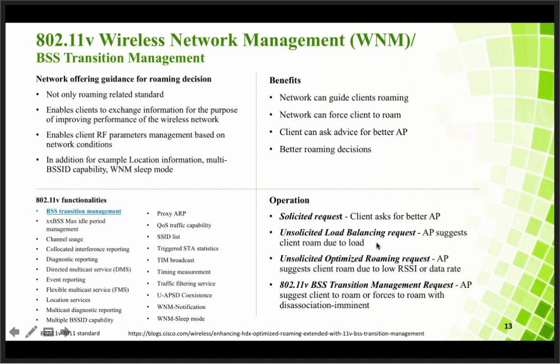The AP may ask the client to roam, for load balancing purposes, or some other purposes, like the client is having a low signal level at the AP. And as well, the network may kind of force the client to roam by issuing a disassociation imminent and disconnecting eventually the client completely, and forcing the client to move to another AP. So these capabilities give some control to the network to control the client behavior when they support the V standard. And more of these capabilities are being added to the products as we move forward and give more help with the roaming.